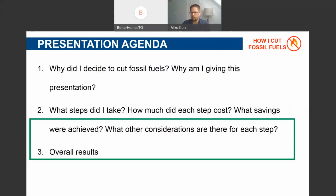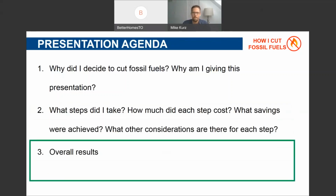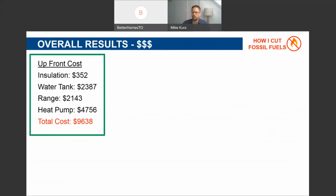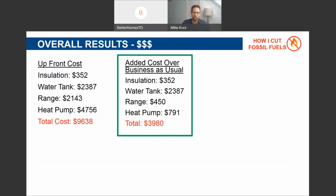Let's look at the overall combined results now. My total upfront cost, under $10,000 for the entire project to decarbonize my house. If I look at the added cost over business as usual, it goes down to $4,000. So I mentioned going with an induction stove over a gas range. There's no incremental cost. The heat pump only costs $700 more than doing the AC project.